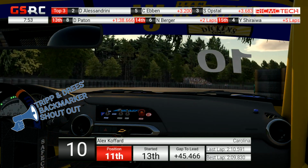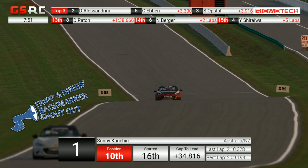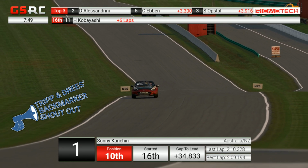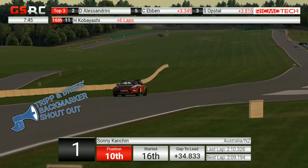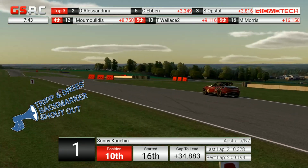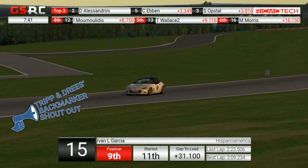It's a long way up. Remember this guy? Sonny Kenshin. He was late to the grid. He's only been able to get up a few spots. He's racing in 10th position. That's why God made drop races. Sonny Kenshin in 10th.